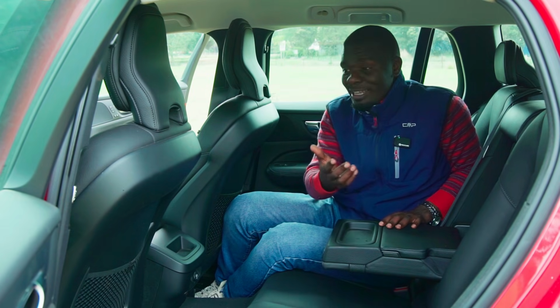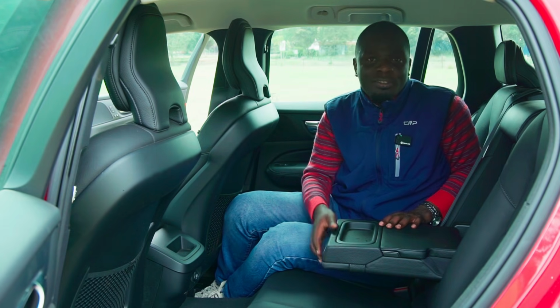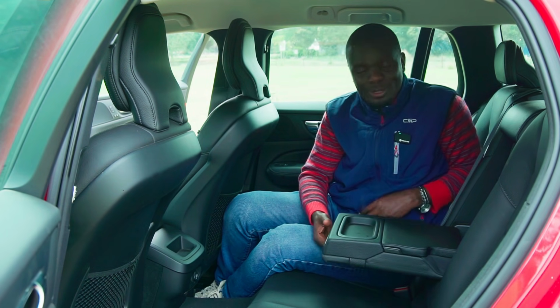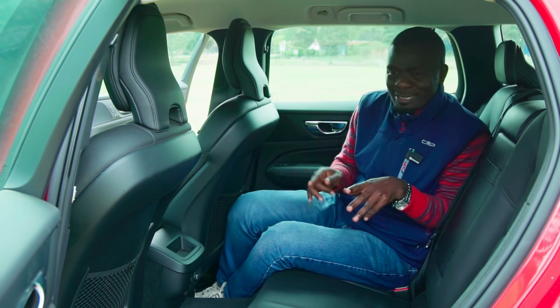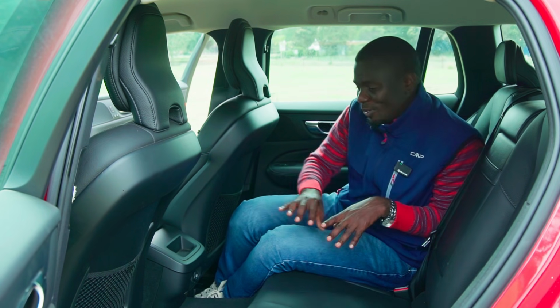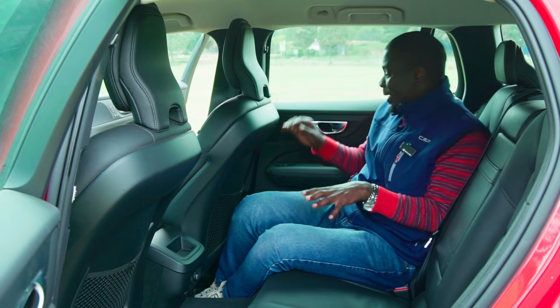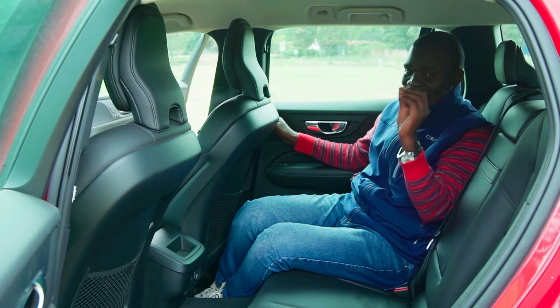But for us here, we will allow our brothers from Western to carry sugarcane because we do not have skis. Are we together? Now, this is the Momentum, which is the best. So you don't get a fourth climate zone at the rear. Even the AC vents, you only get them on the pillar, which is a signature thing that Volvo does.